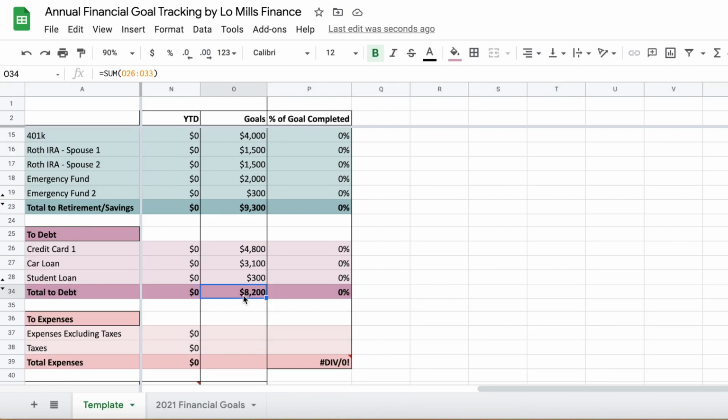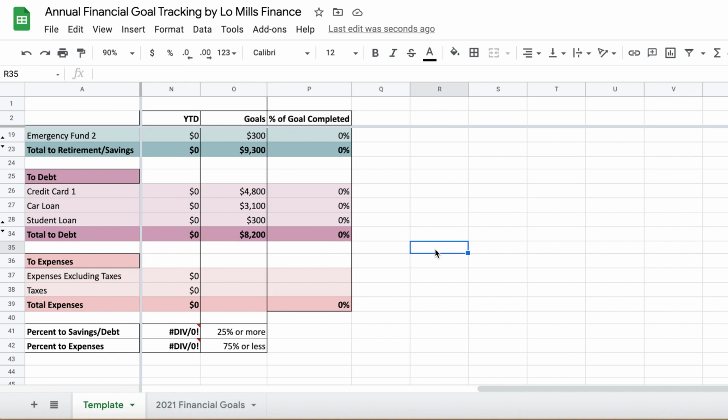So now we're at $8,200 for our total goal for our debt payments for the year, and $9,300 here. So that adds up to our $17,500 that we were trying to hit. So we hit that goal of using 25% of our income for retirement and savings. So now to finish setting up our goals for our spreadsheet, the last section is this expenses section. So what we need to do is calculate what is 75% of 70,000.